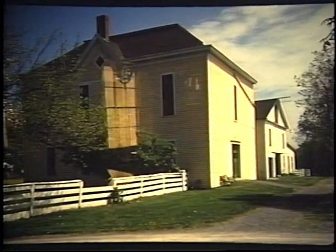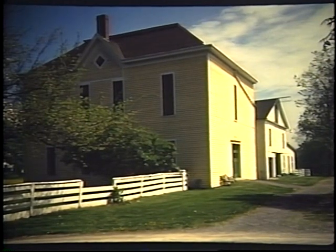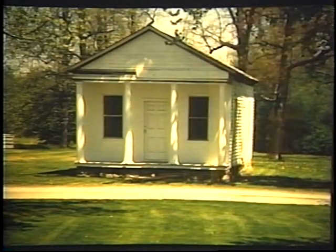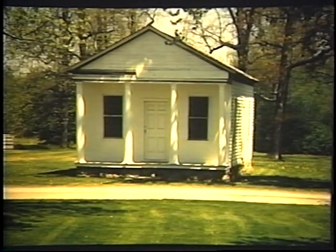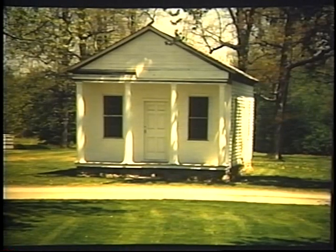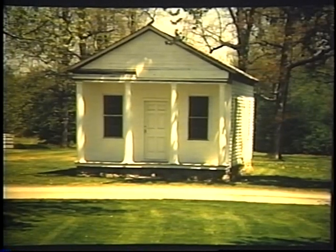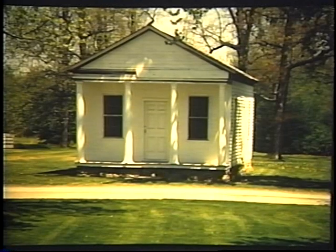Very dark shot, so let's move on. And outside they have the carriage houses. This is one of the original barns, and then they had to actually build another barn because they had so many carriages to get under cover. This is the old Hubble Law Office right on the grounds. This building was brought in, however, and in this building, Stephen Douglas, who later debated Abraham Lincoln, once practiced law.